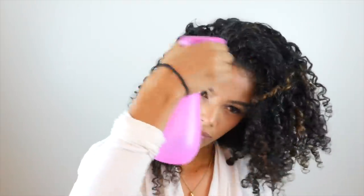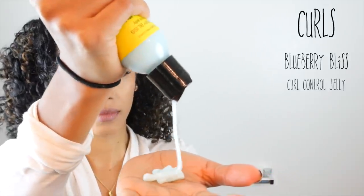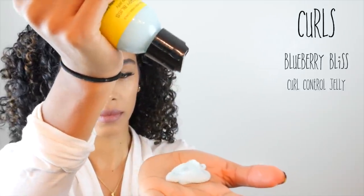To begin, you'll need a hair tie and water, basically. Spritz your hair with water on the front and edges just to dampen your hair a bit to prepare to restyle. Now I'm applying my Blueberry Bliss to re-moisturize my hair before gathering my hair into the hairstyle.